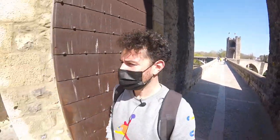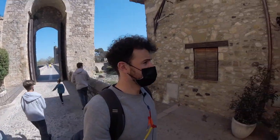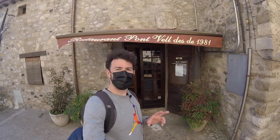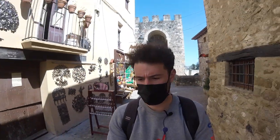One of the things when you park just on the outside and walk through is that it's like entering into a medieval city right now. Famous restaurants right here, Pont Vell, this is the old bridge, and they have all of these shops throughout the street.